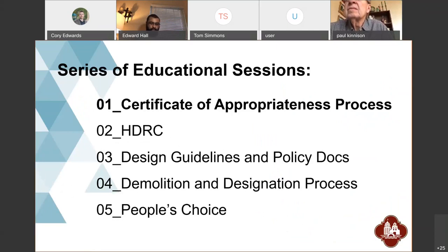Okay, so I mentioned that this is part of a series. These are the upcoming sessions that we have planned now. Today is going to be all about the certificate of appropriateness process, how they come to us, how we review them, what happens when they're issued, and what happens after they're issued. This is mostly going to focus on the administrative side of the COAs, what happens when staff approves those.